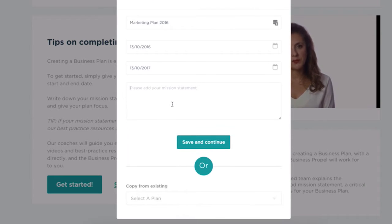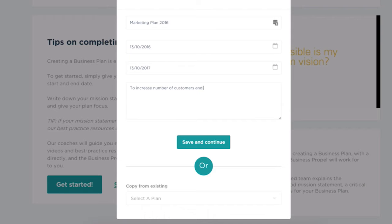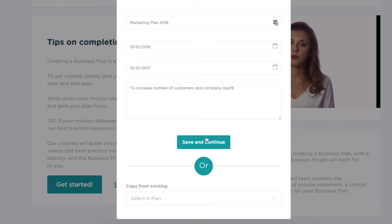Please add your mission statement. So the mission statement is to increase the number of customers and company reach. I would love to be selling maybe 5,000 dockets by the end of next year. I think that's a fairly reasonable goal.